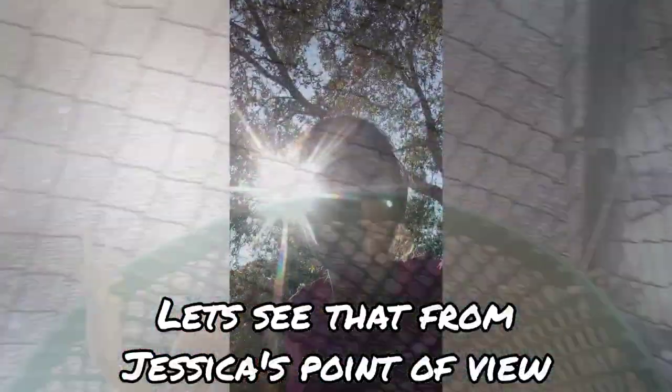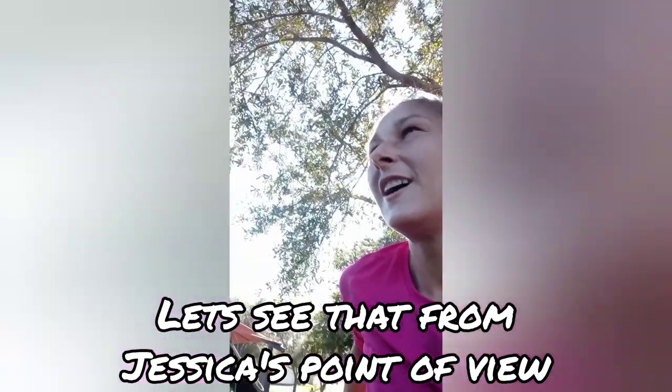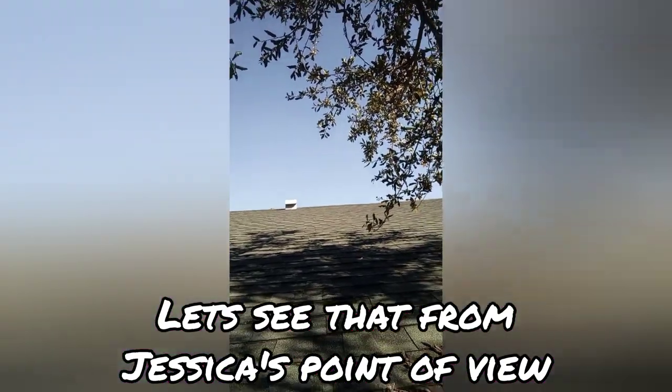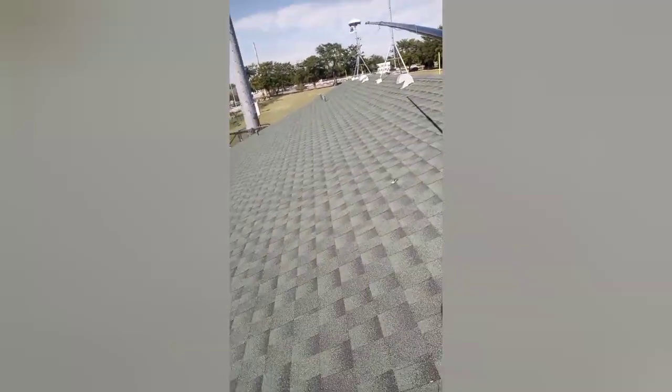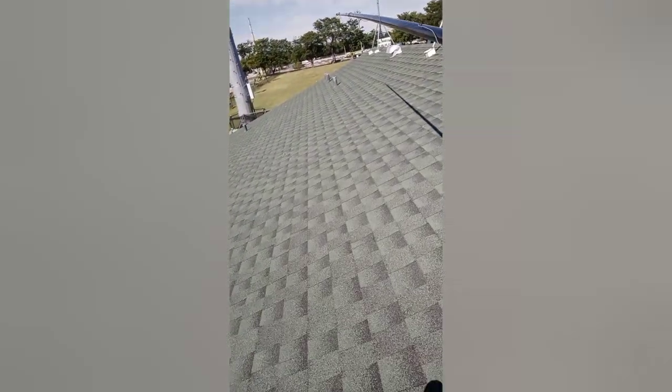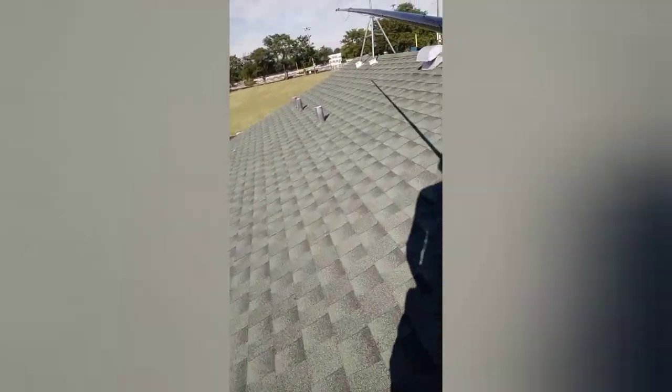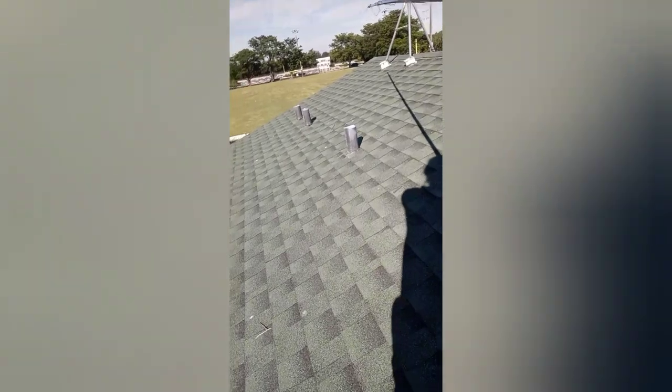Jessica here with Iguana Solutions. We're getting back on the roof. There's an iguana right there at the edge, peeking over at us. We just chased him out of the drainage system on this building. Look at all this iguana poop up here. So, iguana, you took off. Where you gonna go, iguana? There's nowhere to go.